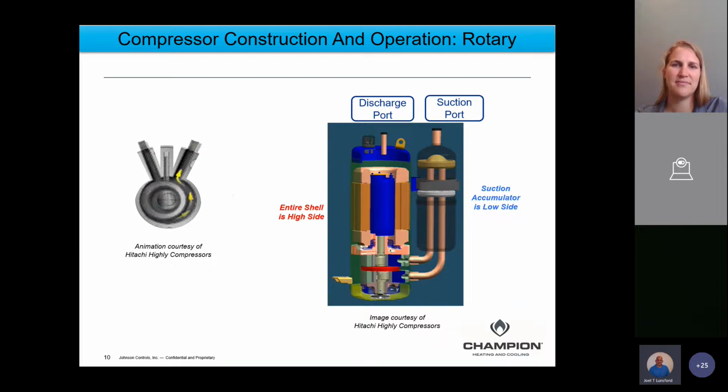Now remember, team, the number one cause of liquid slugging back from the evaporator is low airflow and a filthy air filter. So keep those coils clean, make sure you've got the right airflow, and make sure you've got a clean filter in there, and you should never have any problems with liquid slugging going back to your compressor. So back to the rotary compressor. The entire shell is the high side, and the suction accumulator is the low side.